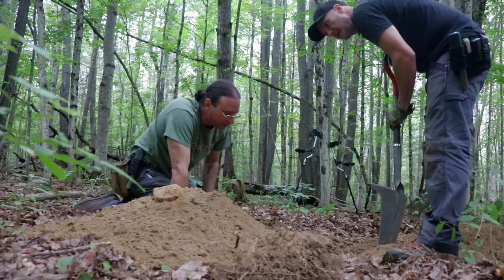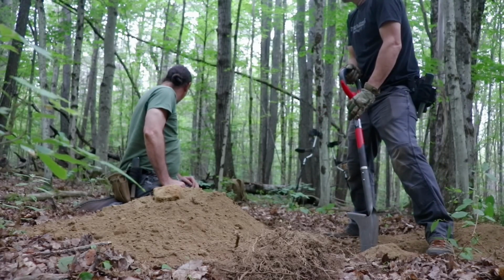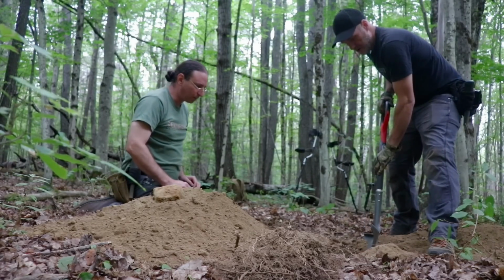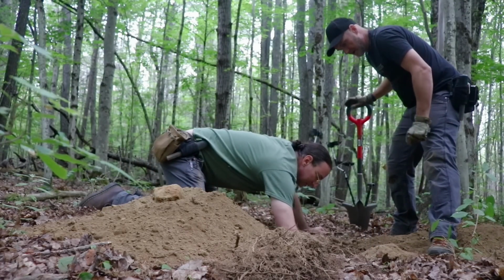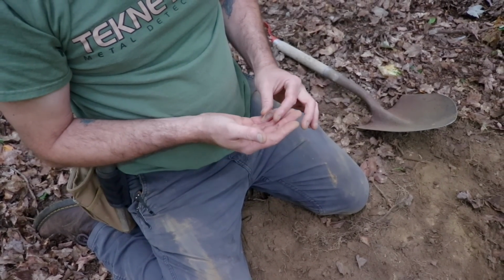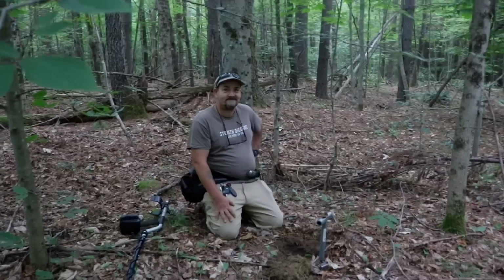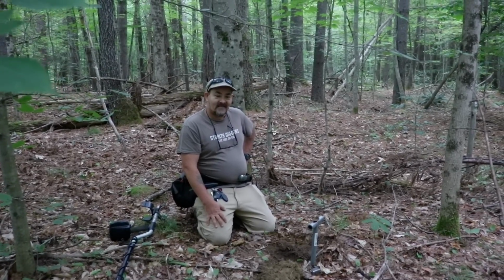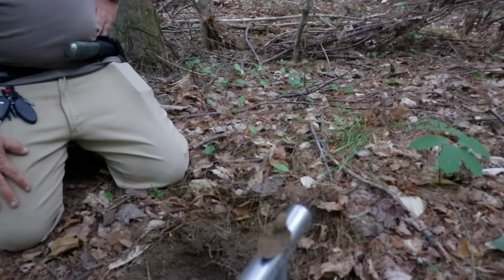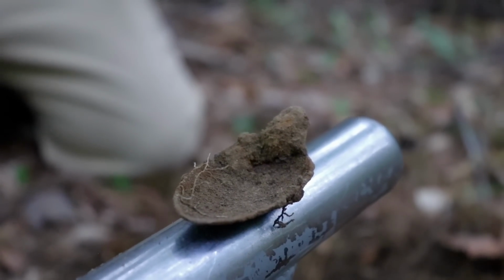Iron-stained rock. Huh? That's what I'm talking about. Ooh, glass. Window glass. It's white glass, too. It's not even aqua. And checking in with the Buenos. They had a crazy signal bouncing from 40s to 60s, so I'm guessing it was on its side. Nice. Little iron spoon.